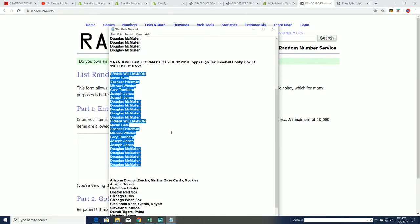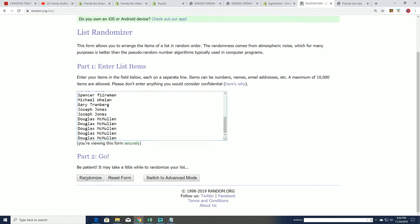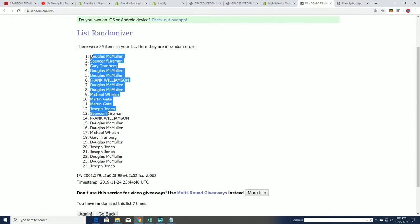And now it is time for the box break. So we're going to do some randoming. Seven times through for the owner names, seven times through for the teams, and we'll stack both random lists up side by side. That's how you get your team in the break. And so here we go. Lucky number seven. That first random is now finished.